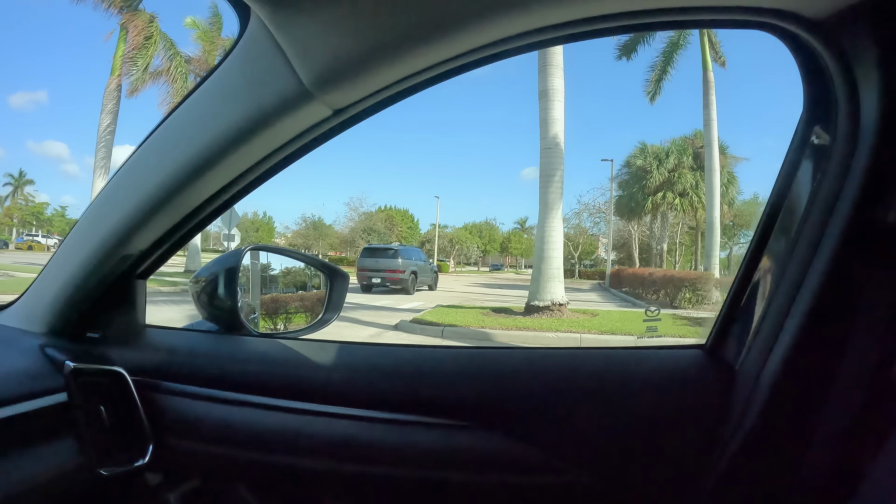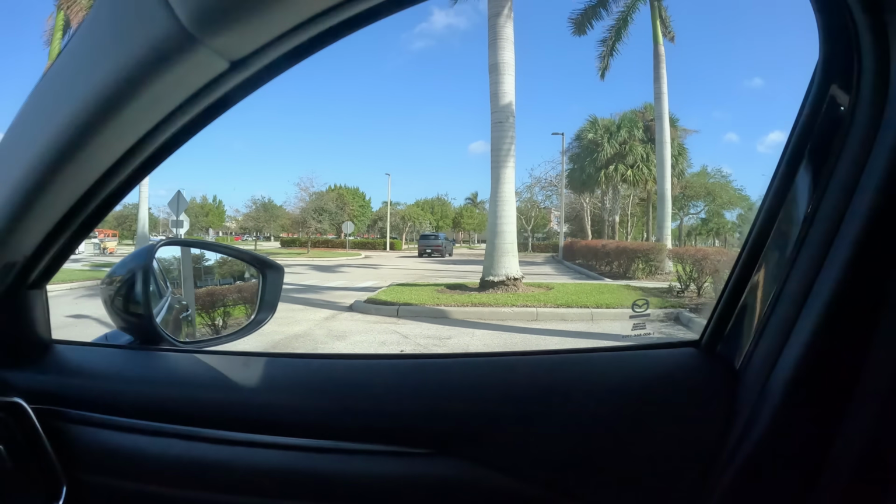Mazda will be coming out with their own hybrid technology on the CX-5, probably in the next 2 years when they redesign that vehicle. There's a vehicle that has a hybrid. That is the hybrid right there. That's the only way I recommend the Santa Fe, is the hybrid.